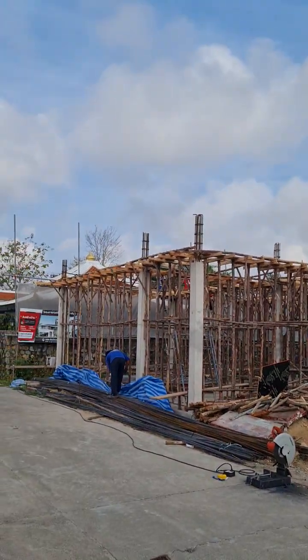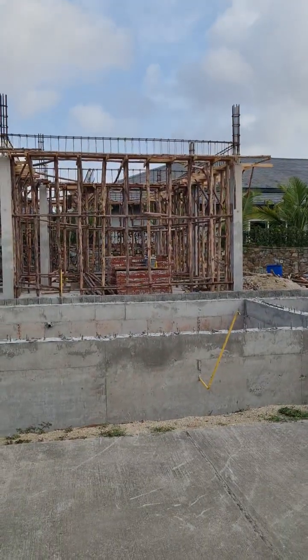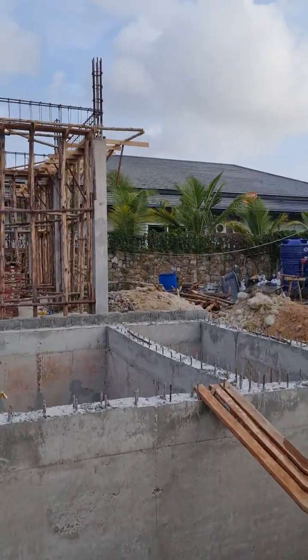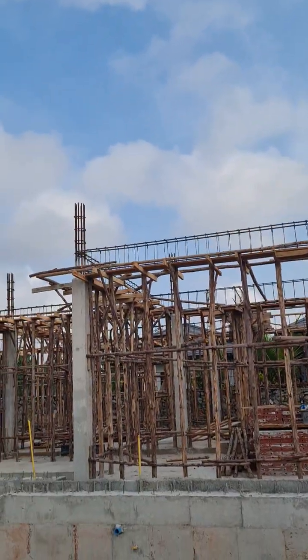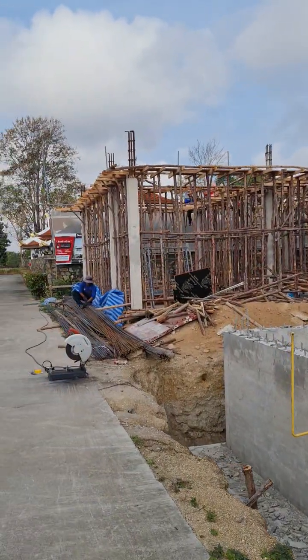So, a bit cloudy today as you can see, but it's not as hot. It's getting humid, I think, which again is early for this time of year to be this humid, but temperature wise it's quite pleasant today. It's about 29-30 degrees, so yeah, good progress.